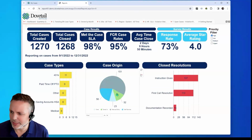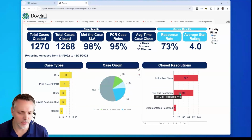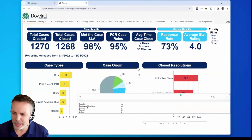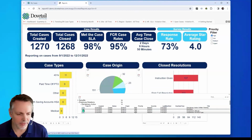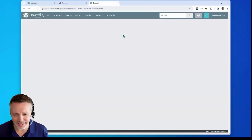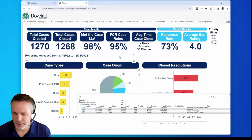I can interact with the data, move things around. Maybe I want to do a screenshot and add it into a presentation I'm working on. I can drill down. So here's a list of all the first contact resolutions that are high priority, and I want to actually drill down and see that data. I can now split it down by the different type, and I can actually drill down into the individual record. So very quick and easy to interact with the data through the reports module.